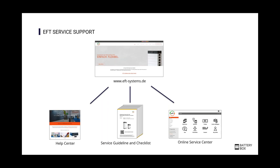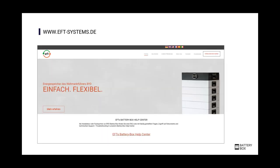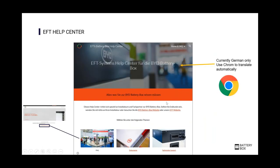So if we need to do any replacement, with just a couple of clicks, we can authorize over there a replacement component. So all these can be found from the EFT system website, both on the download section and the online service center. And here down is the help center.